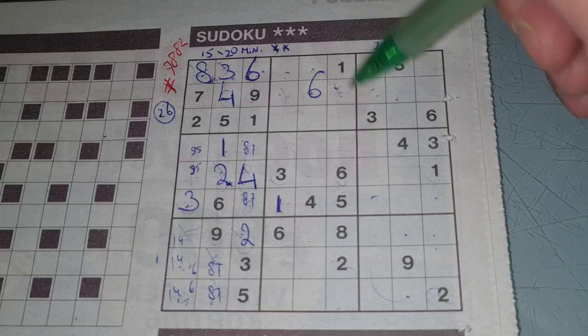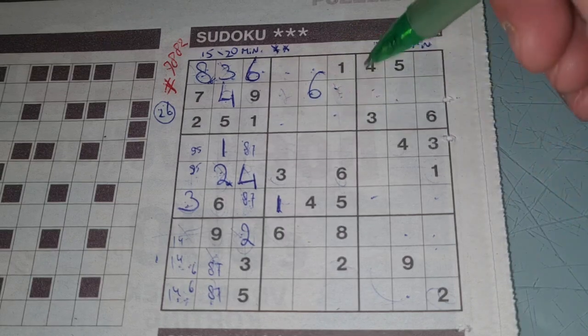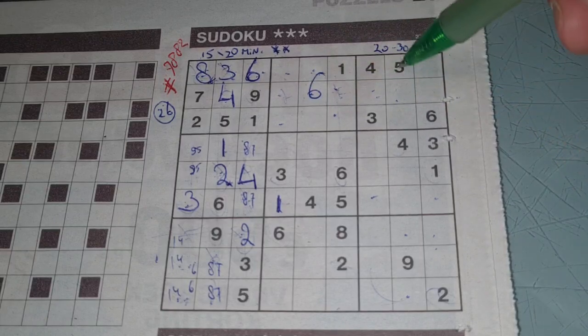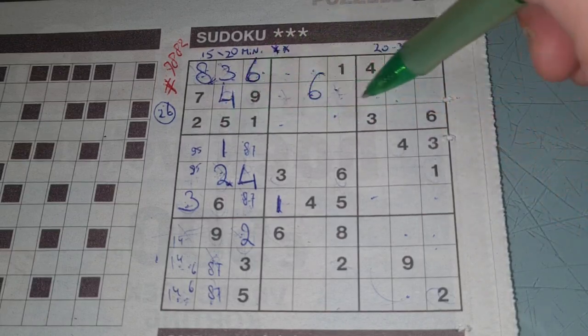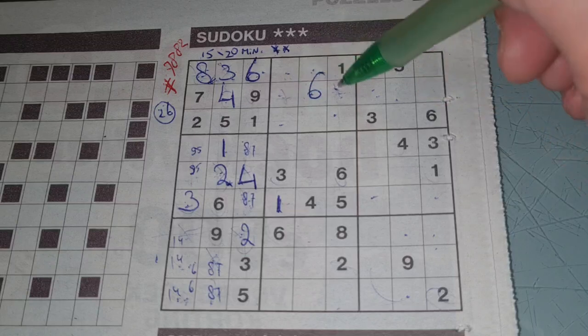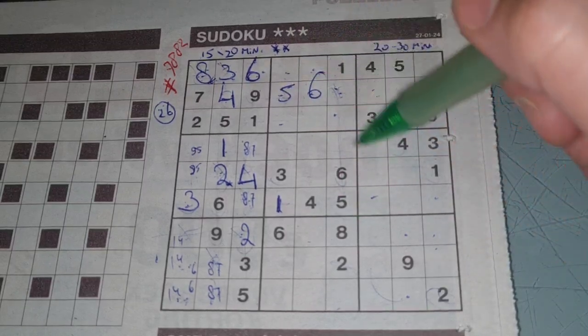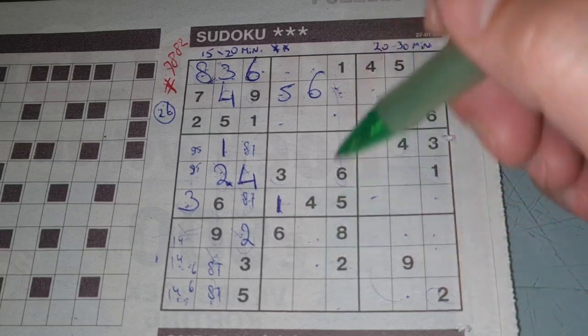Need a 1 here. Need a 4 here. Need a 5 here. Well, 5 in the first row, 5 in the third row. So the row between, the only 2 places left for the 5 should be here or there. We have 5 in this column, no 5 there. 5 should be there.